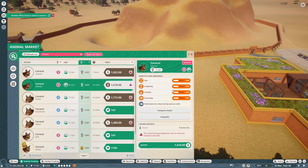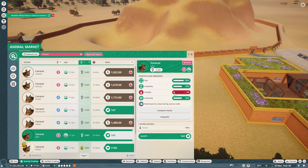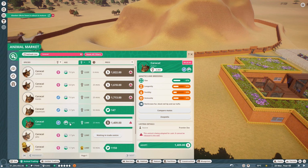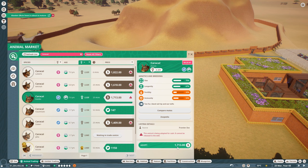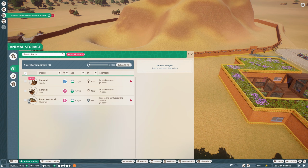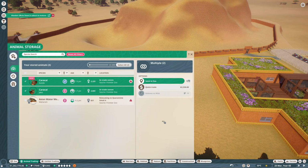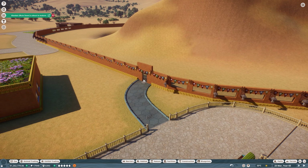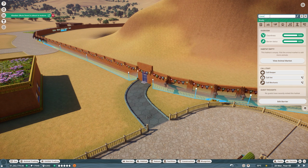So maybe this one is better because they're the same appeal. Or this one is infertile, but perfect in every other way. So maybe we should get her because we're not going to be breeding with this one. Let's get this one because she's really young as well. And then we've got a good male here. Let's grab this male from Frontier Zoo. And then we will send our 2 Caracals to the quarantine. And they can also go through quarantine. And we should also rename this habitat to Caracal.